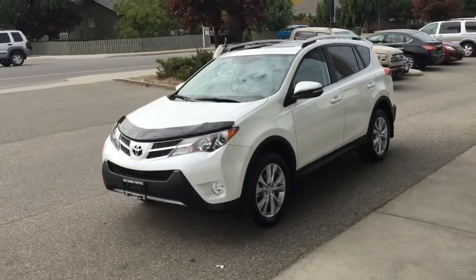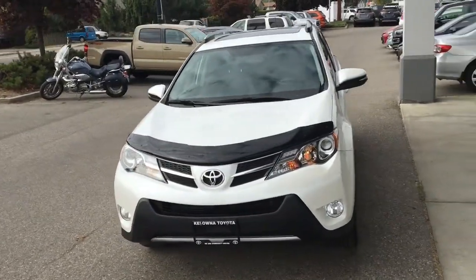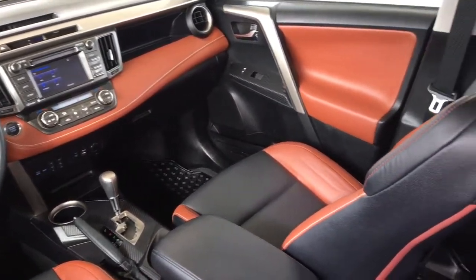This RAV4 looks great from all angles and features roof rails and a hood protector. For safety, the vehicle's equipped with ABS and traction control. The interior feels upscale with two-tone leather upholstery and carbon accents.